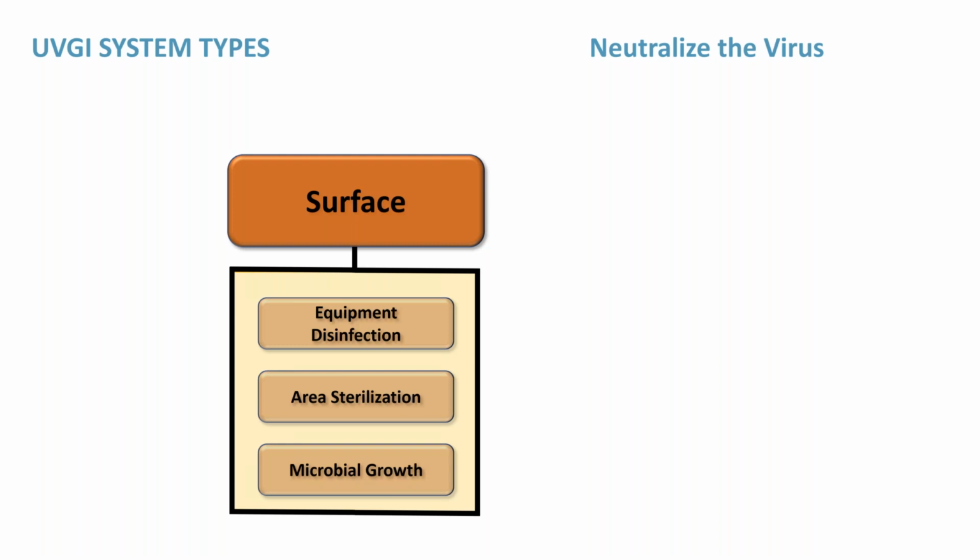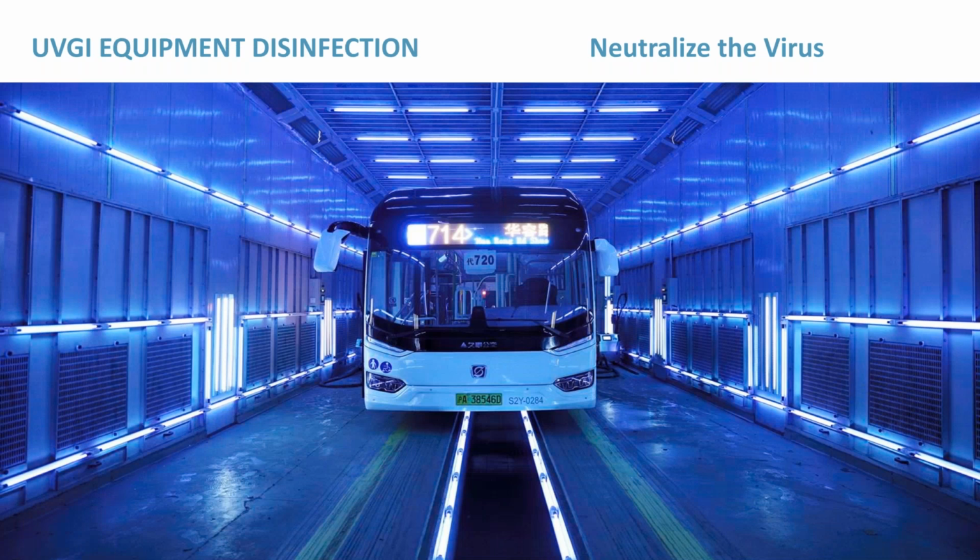The first is surface light, and this can be used on equipment for disinfection, for area sterilization, and for microbial growth. So this is an example of equipment disinfection, and they're doing this in China right now. At night, when you're not using your buses, they have these storage bays where they roll the bus in and turn the lights on and leave it on for at least a half hour to an hour, which does a fantastic job of killing all of the bacteria and viruses that may have been in that bus.